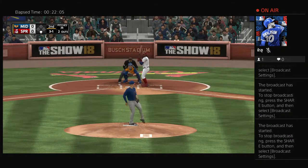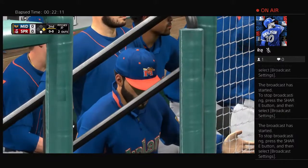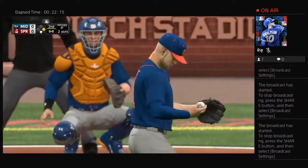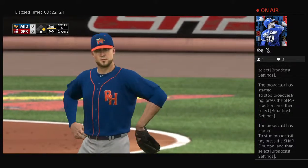The 3-1. And he misses here for ball 4. Already 2 walks surrendered in his first couple of innings of work. Boy, oh boy, that's a tough one for the pitcher. He's definitely wondering where the heck was that pitch. I think he called it high, but our strike zone says otherwise.